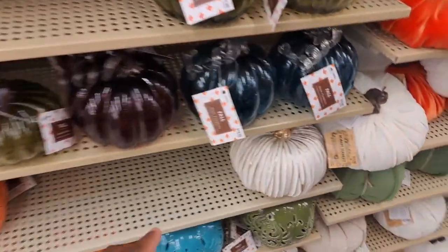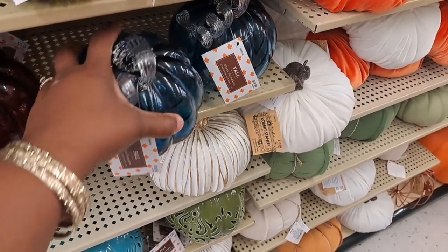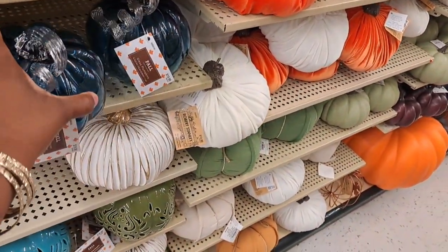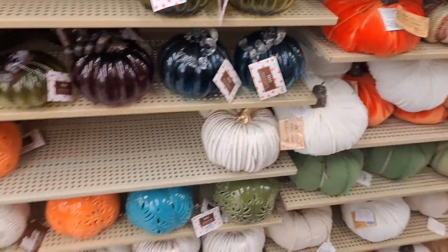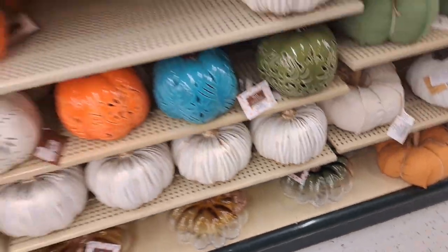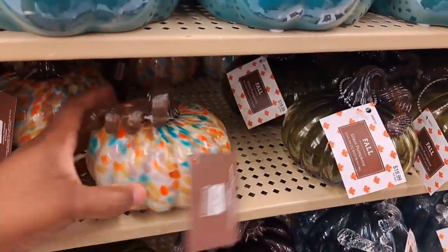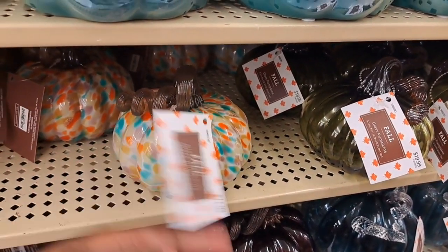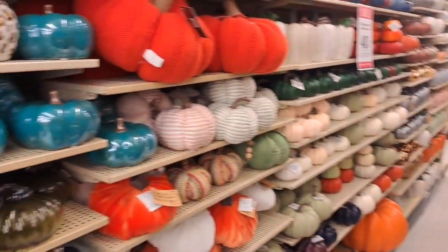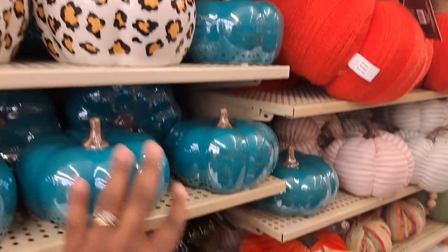But look at these, they're $19.99 in here. The glass blown ones. $19.99. $32.99 down there. Oh, look at this one. This one here is $17.99. That one cute too, that color. Let's see how much that one is. $10.99, not bad.